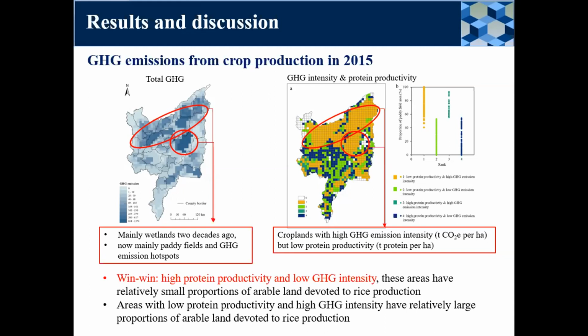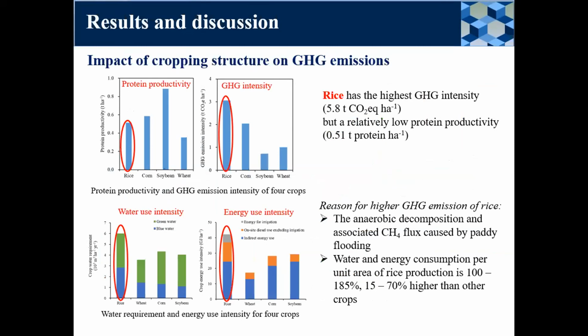And we can see these areas have relatively small proportions of arable land devoted to rice production, and also areas with low protein productivities and high greenhouse gas intensity have relatively large proportions of arable land devoted to rice production. And this is the impact of cropping structure on greenhouse emissions.